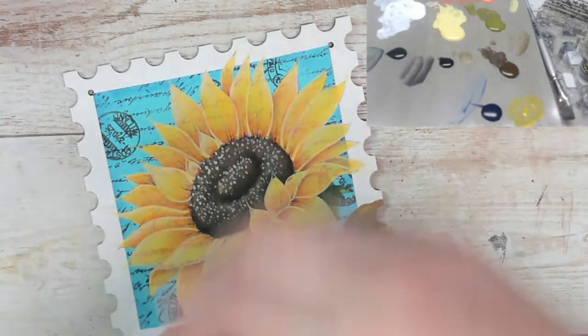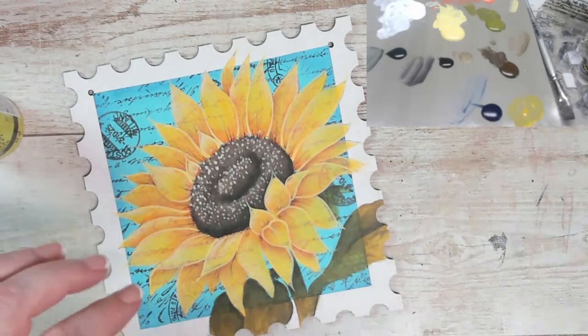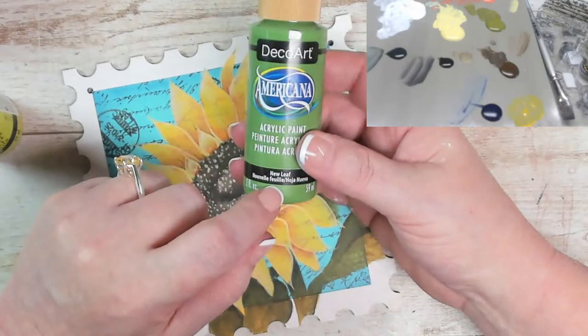Well, so I'm going to show you a nifty little trick. I really like this new leaf green.